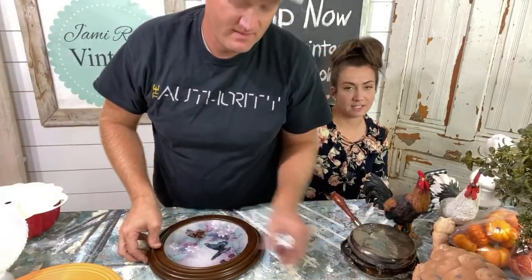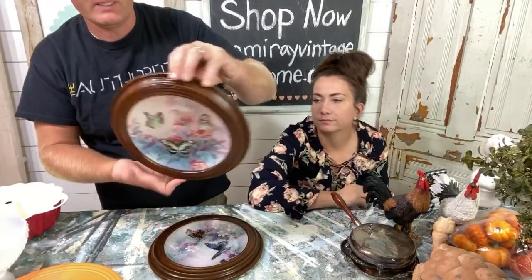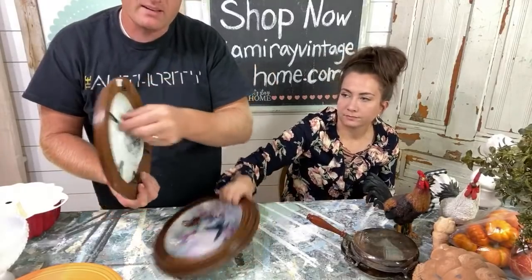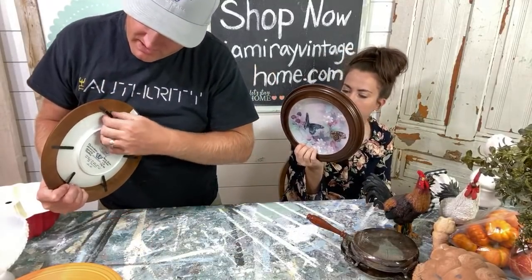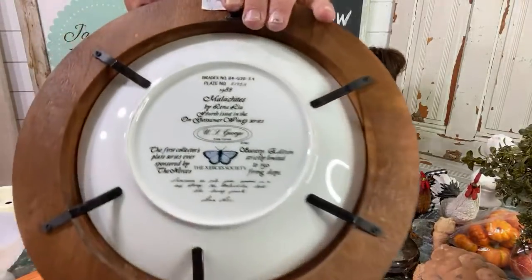Well, yeah, the old Fiestaware does have a little F, and most of what I find is the vintage, but this is newer. And these frames are some of the best plate frames I've ever seen. They come with a good hook, and they're easy. This is like metal, but it has a rubber tip on it so it doesn't damage your plate. And the butterflies are gorgeous.